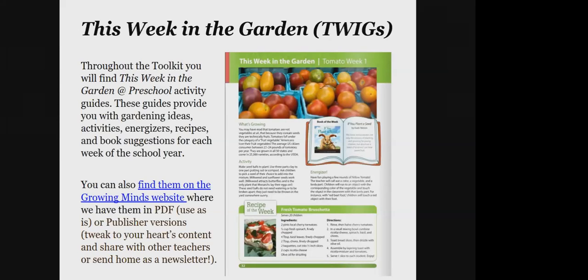So once you've looked through the lesson plans, the next part: when I talk about our units being 4 weeks, like the tomato unit is 4 weeks, we have something called This Week in the Garden. And that is also going to correspond to the calendar year as it progresses, and to what's happening outside in nature at that time of year. So thinking that tomatoes, if you were going to start this unit in August or September, each section is going to have what's growing. And so that's just a really quick little blurb about what's happening outdoors that time of year.